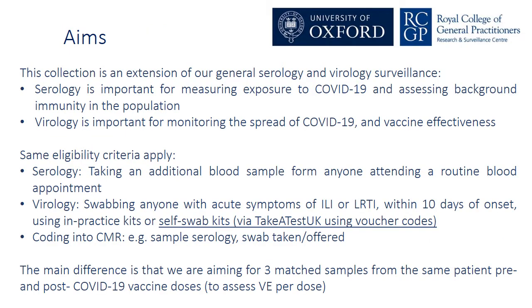This collection is largely an extension of our already ongoing general serology and virology surveillance. For those of you who are already familiar with this, it will be quite an easy transition. For those of you who are not, I urge you to please visit our now updated surveillance page, where there is some further guidance for HCAs and phlebotomists.